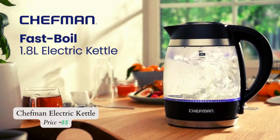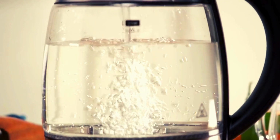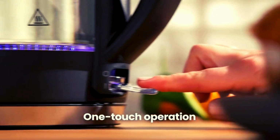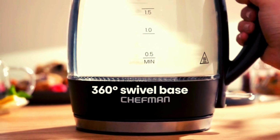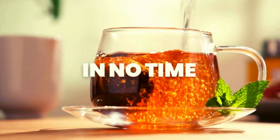Number 3. Chefman Electric Kettle. Introducing the Chefman Electric Kettle. With a 1500 watts heating element, this kettle rapidly boils water in just 3 minutes, making it perfect for tea, coffee, and other hot beverages. It features automatic shutoff and boil-dry protection for safety. The sleek design, LED indicator lights, and easy pour spout make it a stylish and convenient addition to your kitchen.